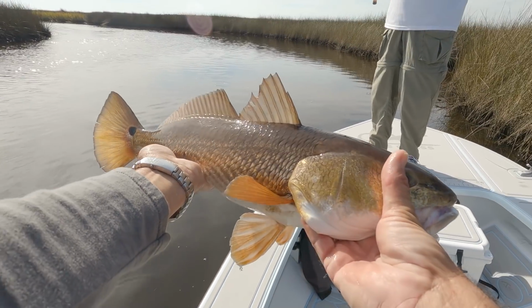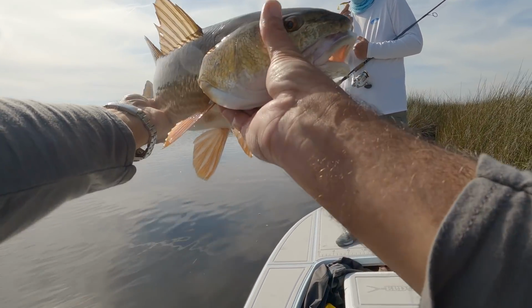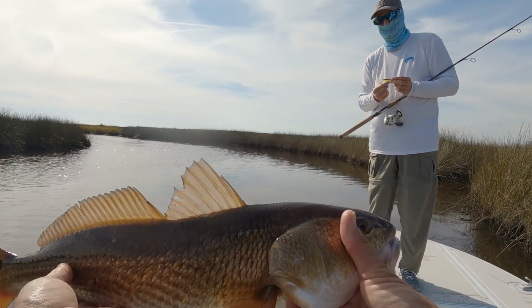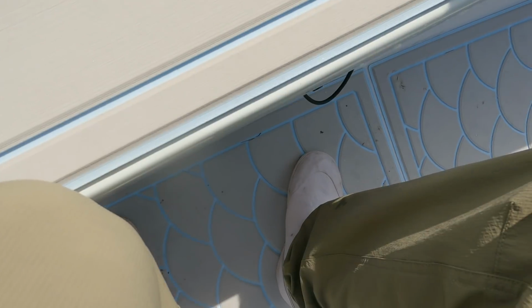Nice fish. Oh, he's got a little bit of blue on his tail. First time. Look at that. Didn't even mess the bait up. That blue tail is beautiful. Big tail. You know how wide it is. Beautiful fish.